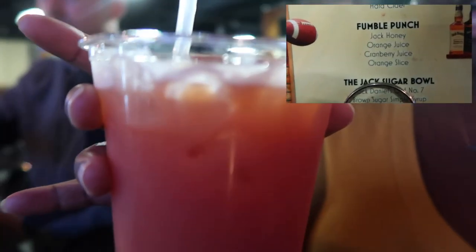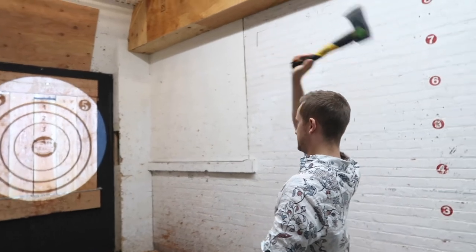Ooh, so I'm going to show you what is in this tree. I'm so scared.